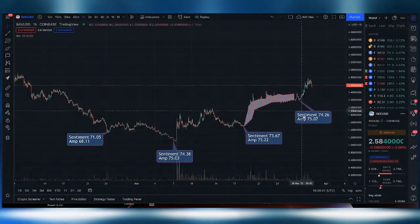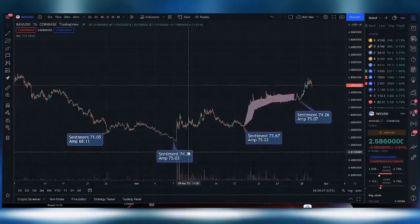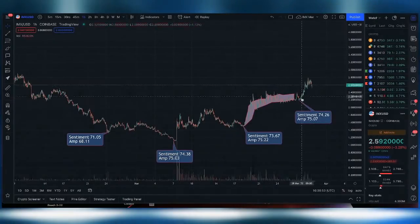Now, the difference here is that AMP has started to soften a little bit. And also, we're not seeing the kind of bigger moves between AMP, 75.03 to 75.22, and then back down to 75.07. This means to me we're going to start to see a little bit of flat action here. So if you did get in a little late here on IMX, if you're looking at a swing trade, I'd exit the position.